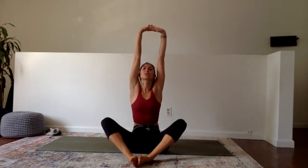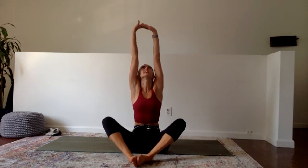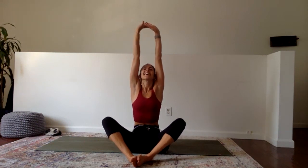Give your knees a wiggle. Reach your arms up, clasp the hands, press the base of them up towards the ceiling. Big shoulder stretch, maybe look up, press even higher. And release them, give yourself a round of applause. Awesome job.